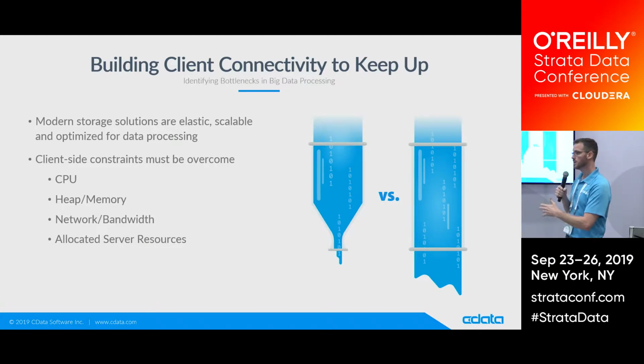Some of those constraints, some of those pipelines that can be small, might be CPU management. How is the client application using heap or memory? Is the client application leveraging networking resources properly? And with the advent of cloud and hybrid data warehousing, you have scalability. So you're able to allocate resources for reading. Is the client application using those allocated resources properly?